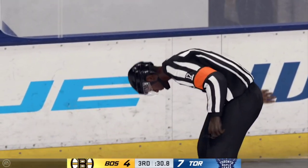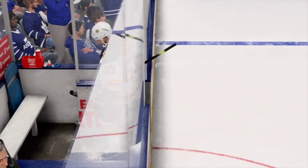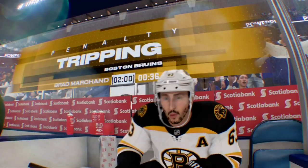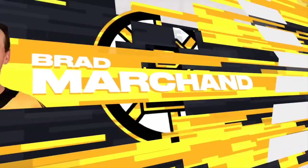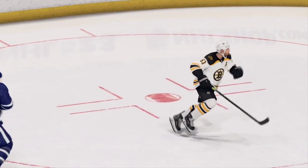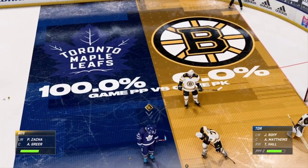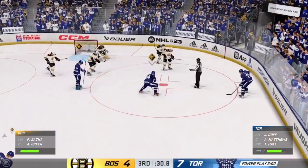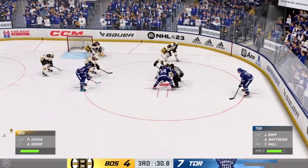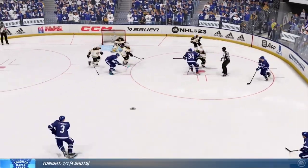The penalty doesn't really matter here, James. I mean, the game's gone already. They're out of time. One of their preferred sets is to get these two big shooters at the point. Now they got to get people to the front of the net and jam in for rebounds. They've been successful with this in the past. They'll give it a go here.